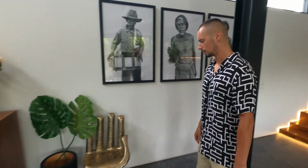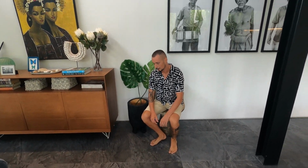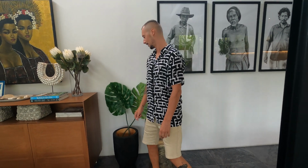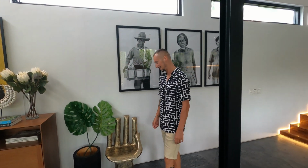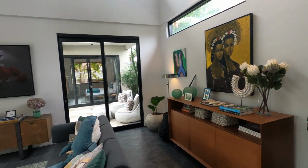This is a super cool chair. Is it a chair, actually? I think so. It's a beautiful combination. How does it feel? It feels like it looks. But I love it. The design side of this villa is just spot on. It's a beautiful, beautiful place.